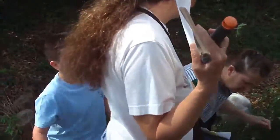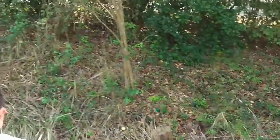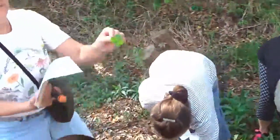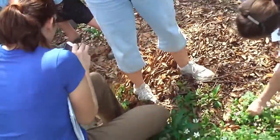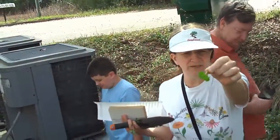You'll take a picture of it? Doesn't it look like clover? Yep. They look like clover. There's its little leaf. Is the leaf edible? Yes, the leaf is edible, but the flowers are better.